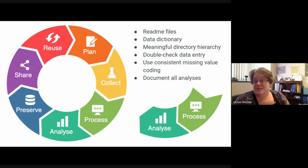You want to have a meaningful directory hierarchy. Like, you technically could keep everything in one big folder, but you don't want to. So, say you'll have a folder for your lab, a folder for the current experiment you're working on, a folder for image files, spreadsheets, etc.